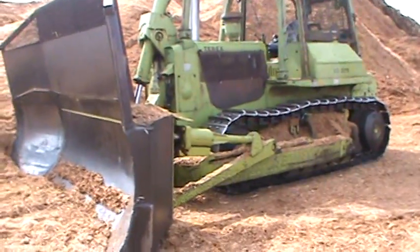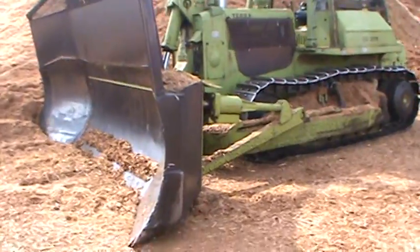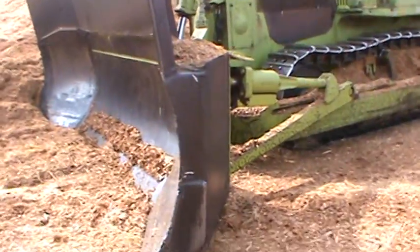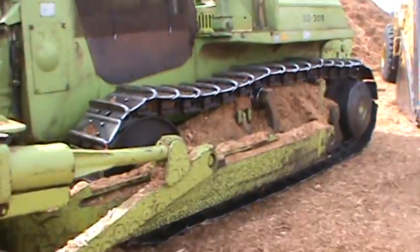So I'm going to do the first walk around of a Terex crawler I've ever done. I know the owners of this machine, not real good. They used to deal with us when we had our mill a little bit. So this one says a Terex 8230.